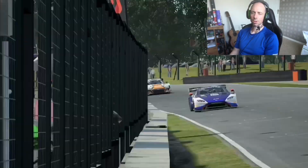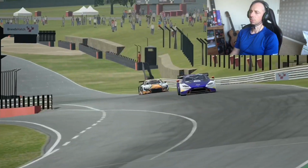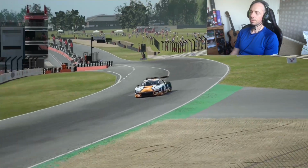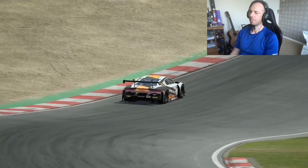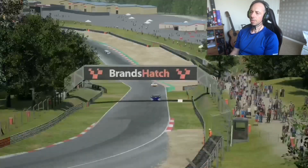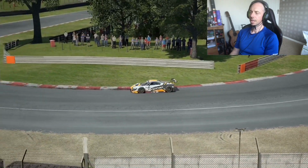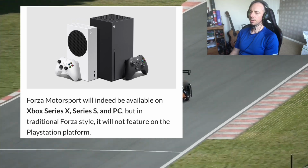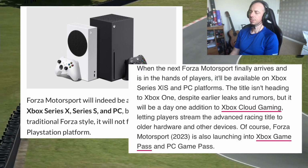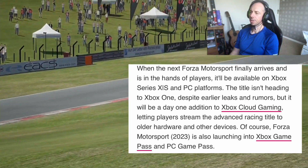Obviously there's a lot of people still talking about the standard Xbox and the PS4. It is no longer going to be developed on the old console. There's no further development at all. So even people looking at the M4 the other day, it's just not going to be coming to the old console. So it's definitely a time in the sim racing community, I think, if you're going to continue to enjoy the games, to move to the next console, it really is.